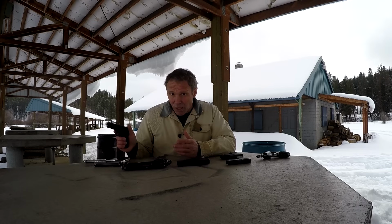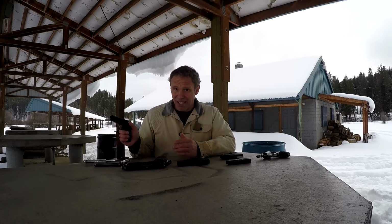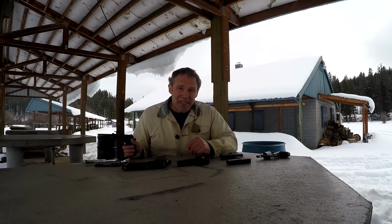One of those being that you have a pistol that functions correctly and functions reliably. Now, when I say reliably, I mean with minimal malfunctions. When I say functions correctly, I mean that when the safety is engaged and you pull the trigger, it doesn't go off. When the safety is disengaged and you pull the trigger, it goes off. Functions correctly.